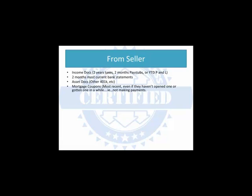You don't send that into the bank. Obviously, the bank doesn't need to see it, but you need to see it. Bank correspondence, including notices of default, notices of foreclosure, notice of trustee sale, etc. If you don't know about it, how are you going to counter-react or react when you find out about it? You don't want to be blindsided by anything in a short sale.